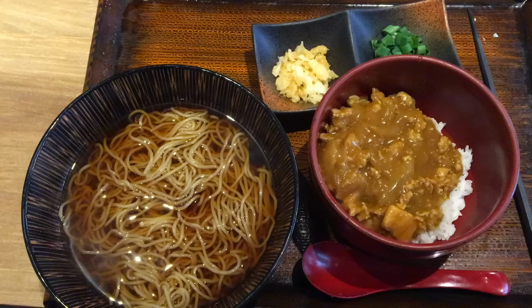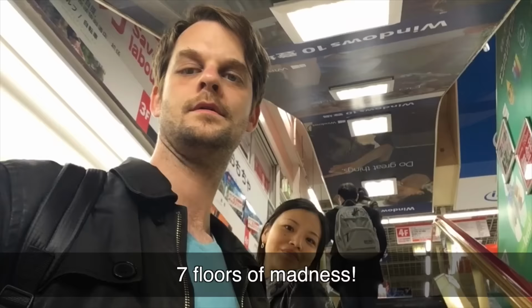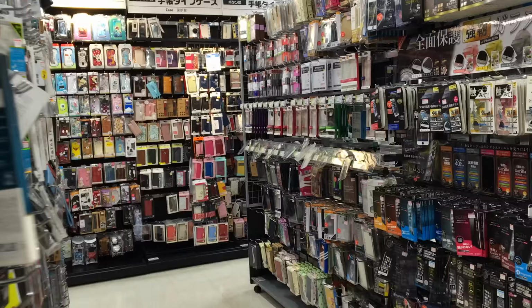We are going to Big Camera, somewhere that my wife is very excited about. Massive technology store with lots of crazy tech. 7 floors of madness.